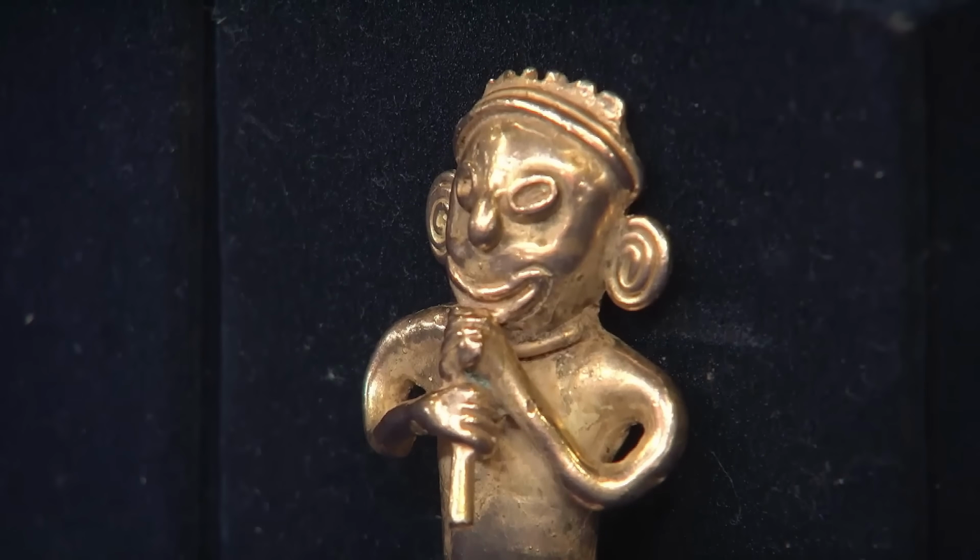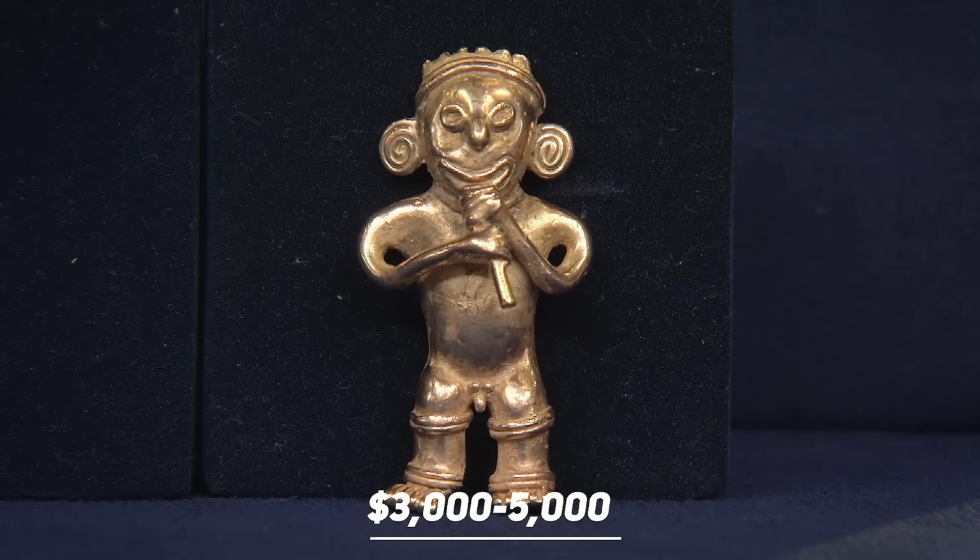At an auction, the authentic Pre-Columbian gold figure would surely fetch a price of $3,000 to $5,000. Wow.